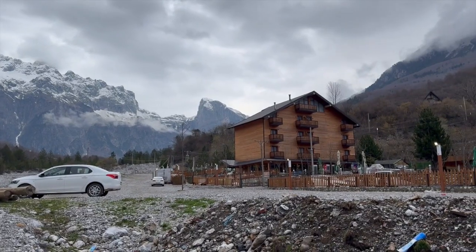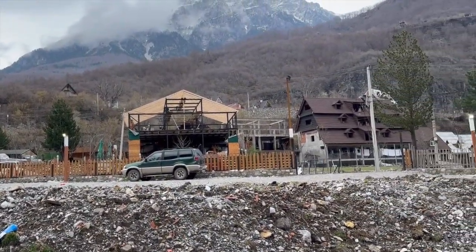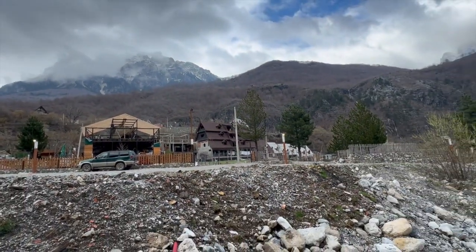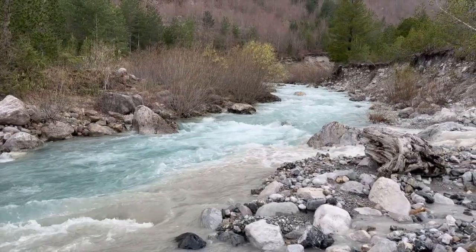Hi guys, we just arrived at the bottom of Theth. They are developing the area now, if you have a look around. Once we reached Theth, we had a look around the small town. It is undergoing quite a lot of development at the moment. There is a beautiful river running through the vast land.